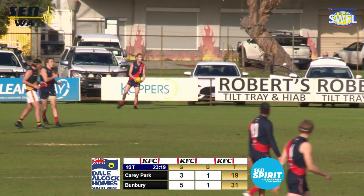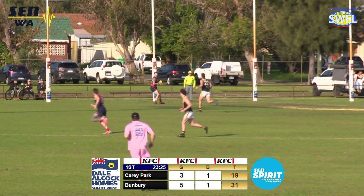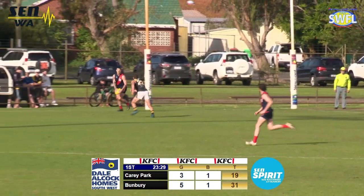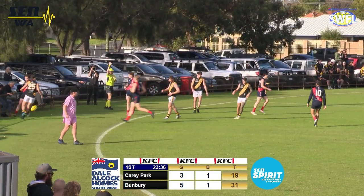Went away to Nutrien Ag. He goes short and finds Bell. Still inside defensive 50. Just maintaining possession of the ball here with about a minute and a half to go in the first quarter. He comes straight across goals and kicks to Brown. So Brown will bring it across the other side of the ground here. Carey Park have the numbers, but the boundary line beats the ball.